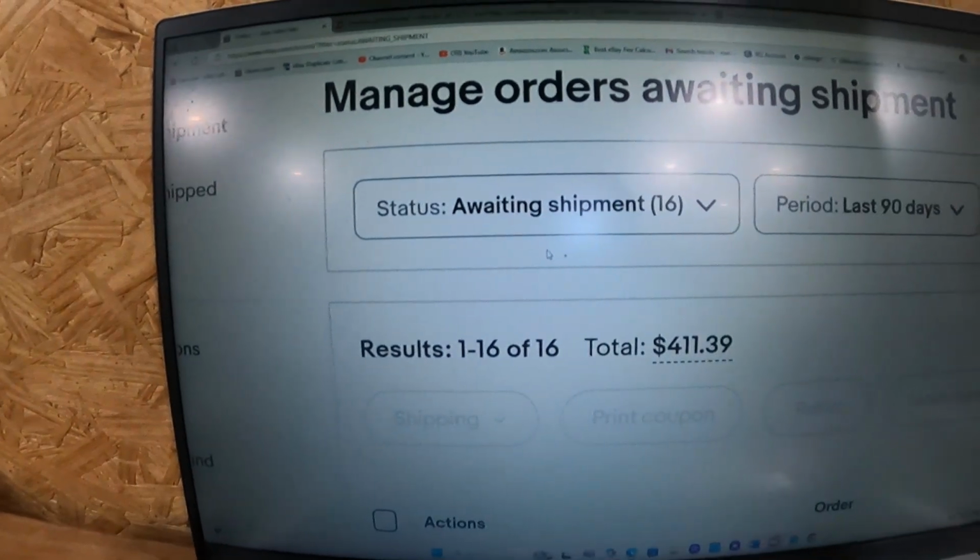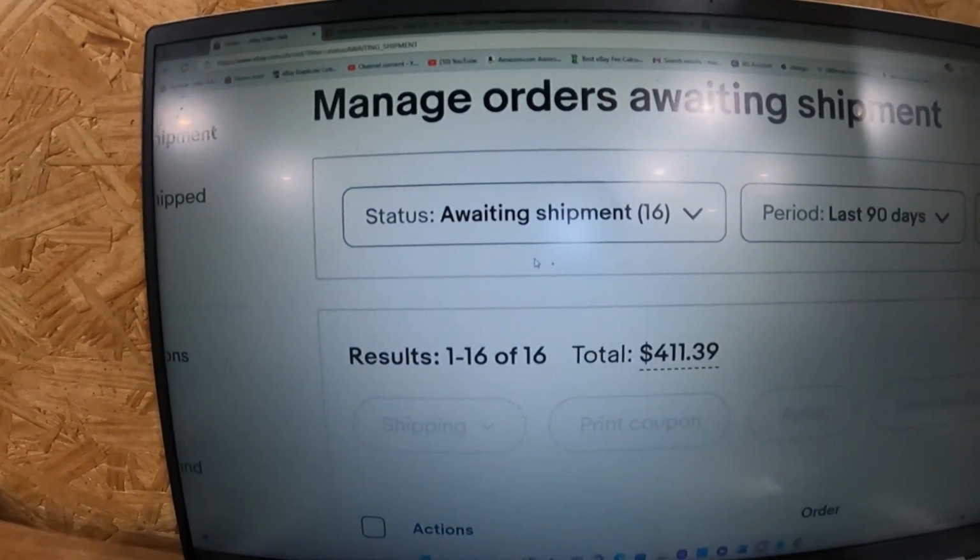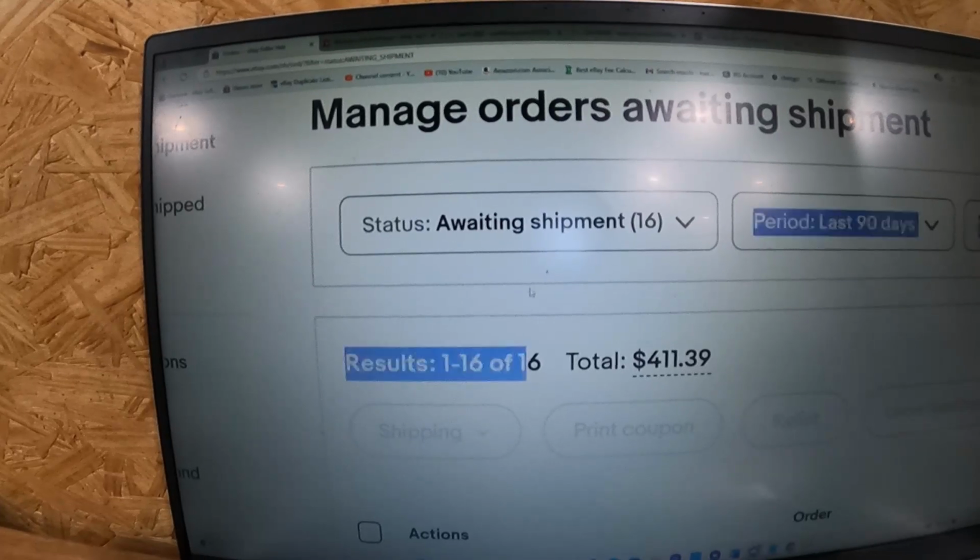All right, guys, we got 16 going out on eBay for $411 and 3 on Poshmark. So let's get into it, guys.